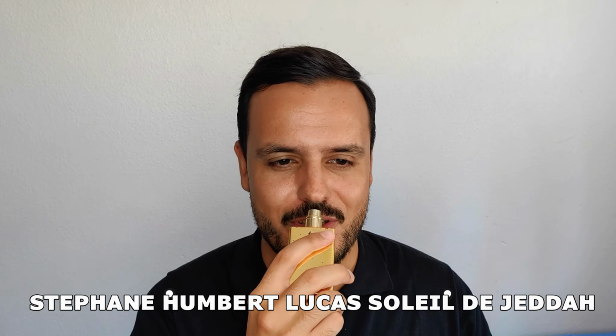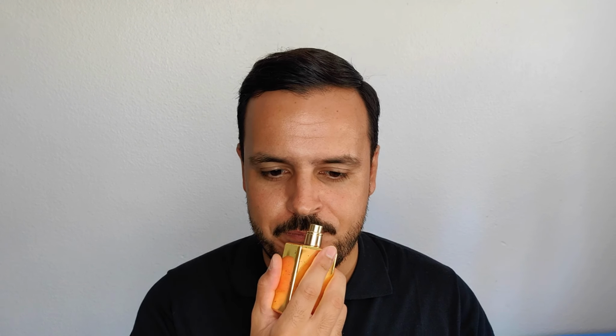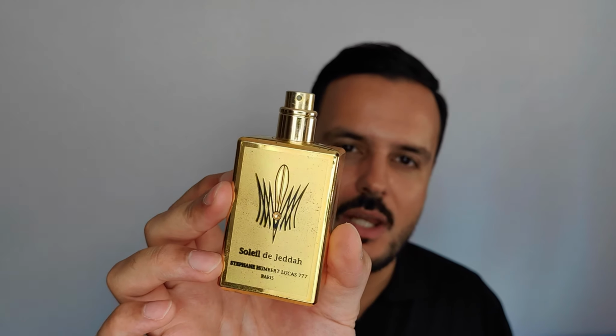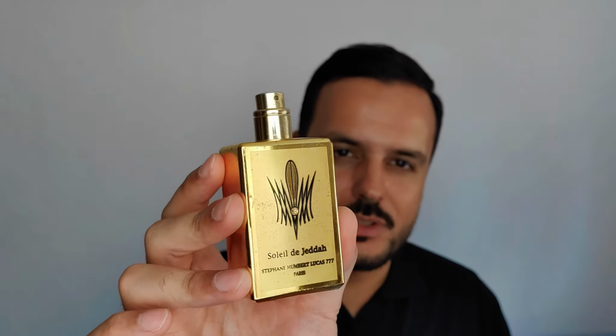So addicting. I love the peach in here. I was afraid at first when I tried this one because peach maybe can have a shampoo effect. This one doesn't. It's really fruity and juicy. Oh, and I love the leather and the vanilla concoction in here. This has more notes going on. It also has a floral nuance, but this is rich, intense, and really the color of this goldish bottle really represents this scent. Definitely.